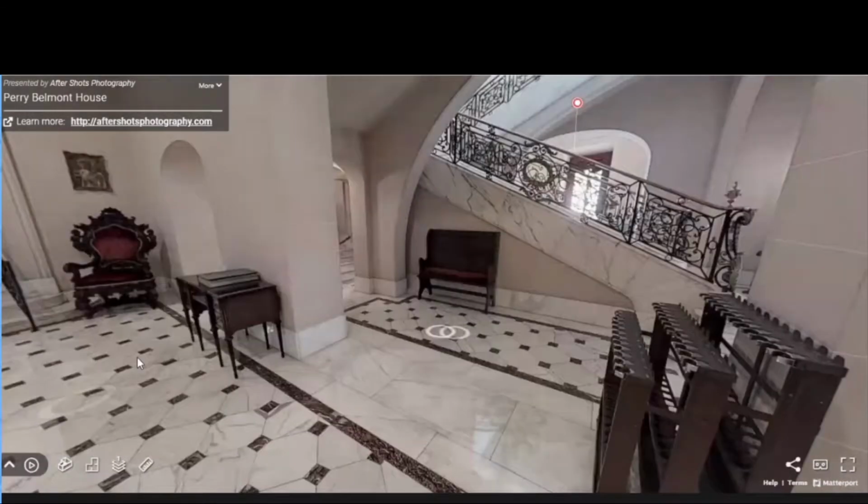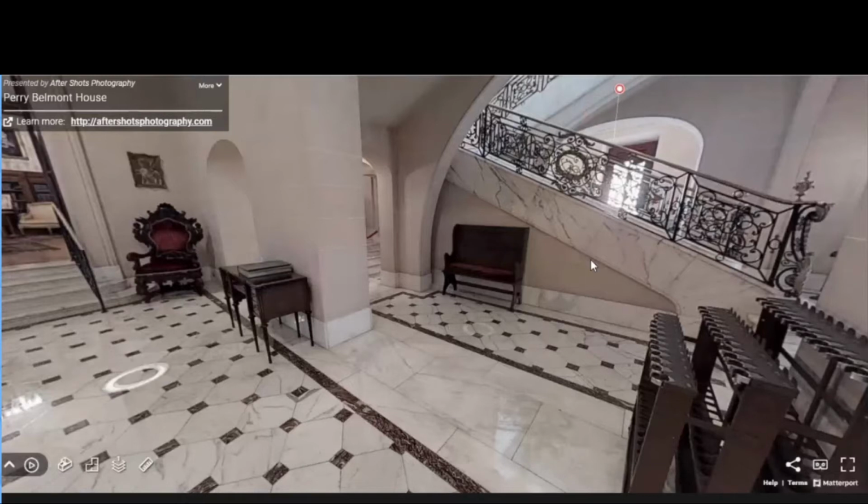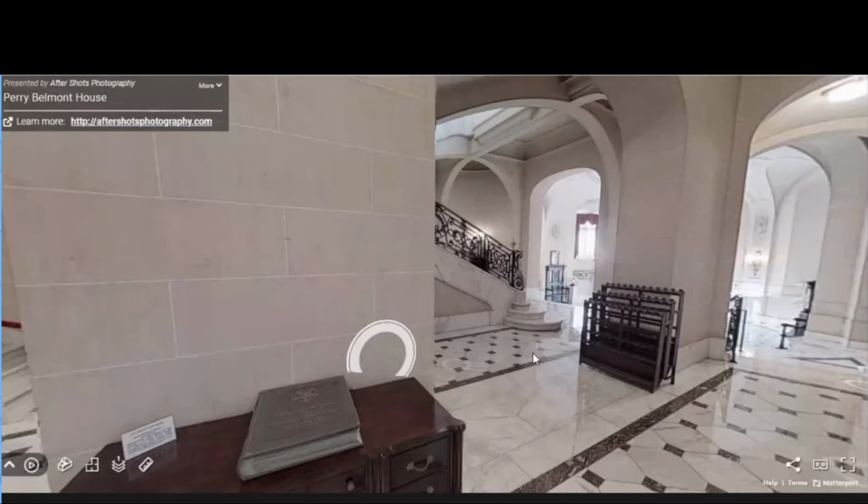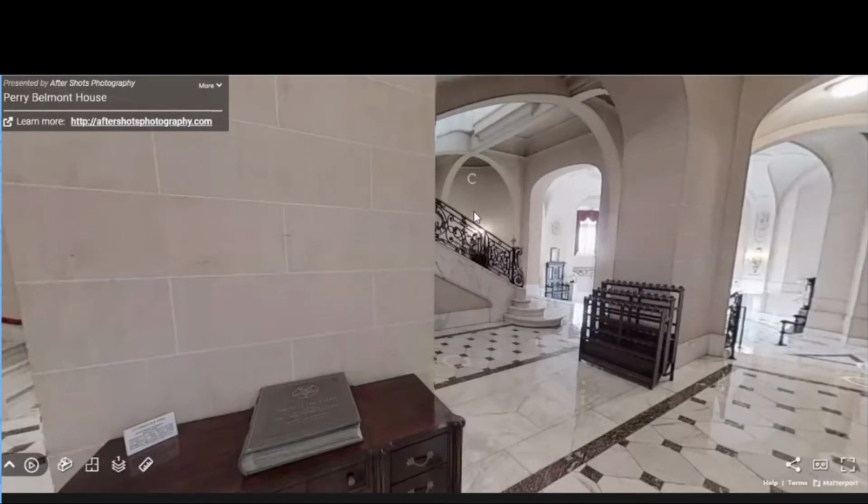I'm actually going to have to get back here. Just be patient with me. Here you can see some of the Gustavino vaulting, which is remarkable.